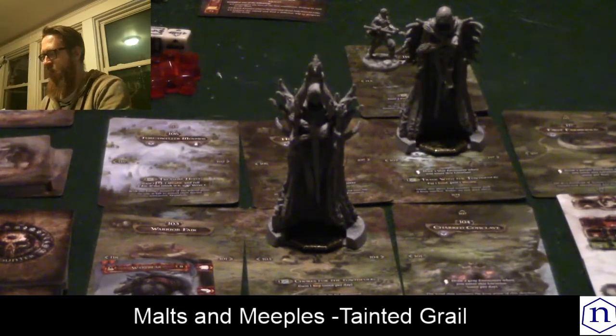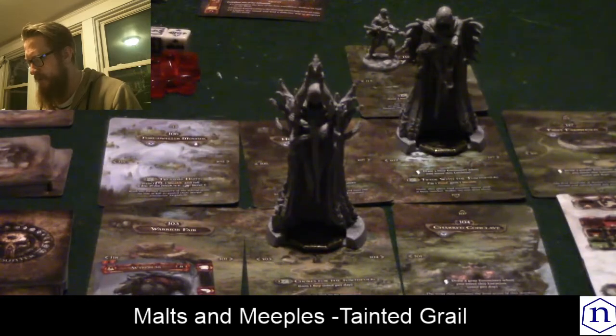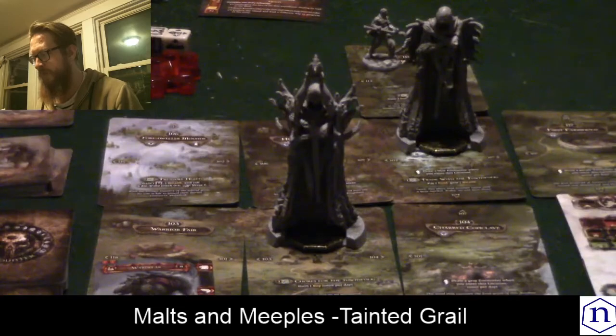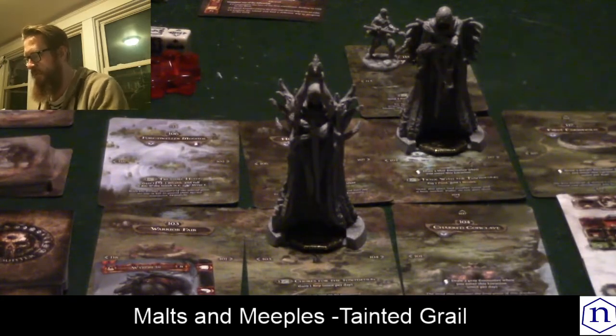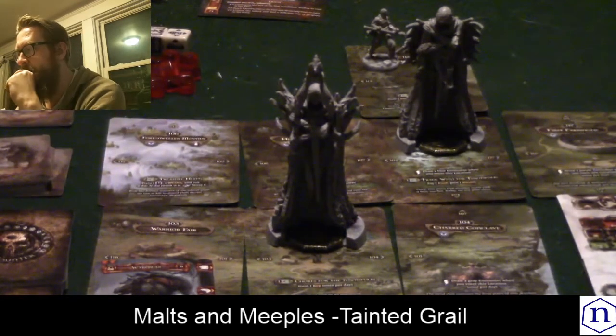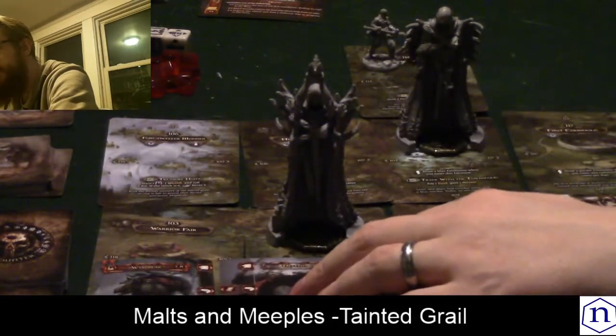If I don't play anything, I can escape and get 1 unavoidable damage. For an action, I can discard a healing extract and gain 3 health, which would be nice. Let's see how much damage I can do to the start here. Drop that into play.